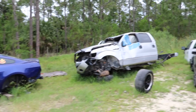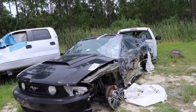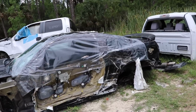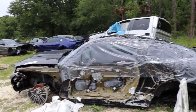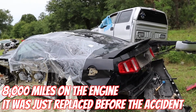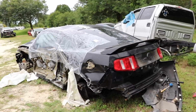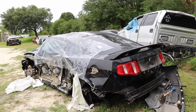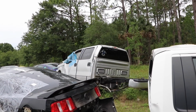But yeah, we got this '11 GT. Has a GT/CS spoiler. Actually, this might be a GT/CS. I gotta go check. This just came in yesterday. Pretty hard smoked on the side. Engine and trans are good. So yeah, this one's gonna be a fun one. It's got some Flowmaster axle-backs. GT/CS spoiler, so this one will be really fun to try to get inside. We got another F-150, 5-liter, 4-wheel drive.